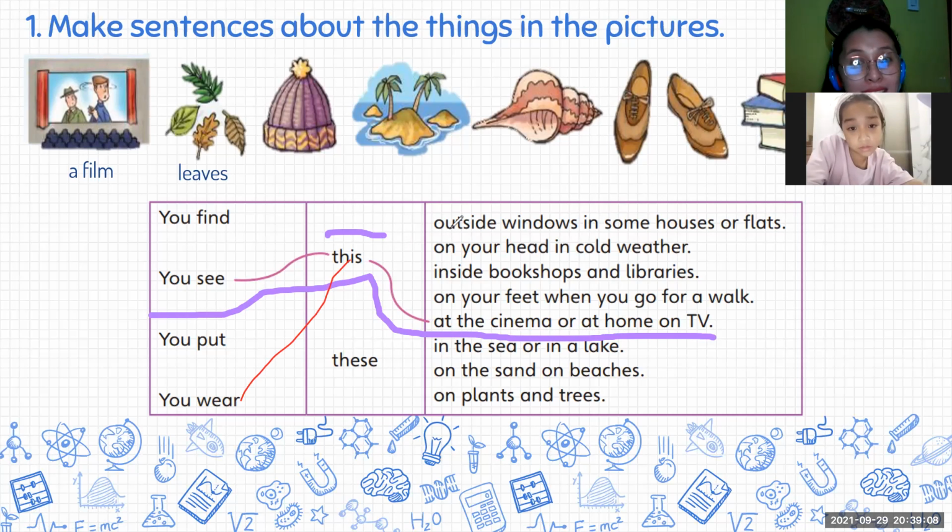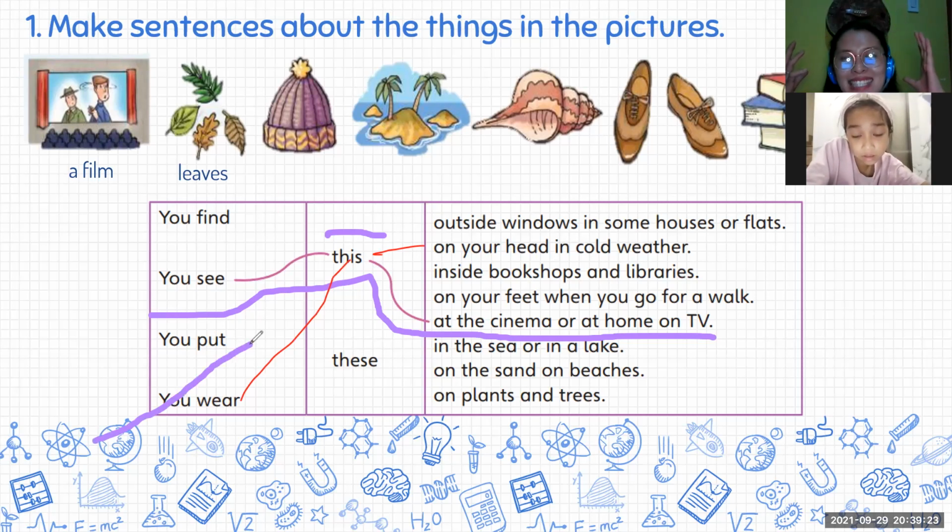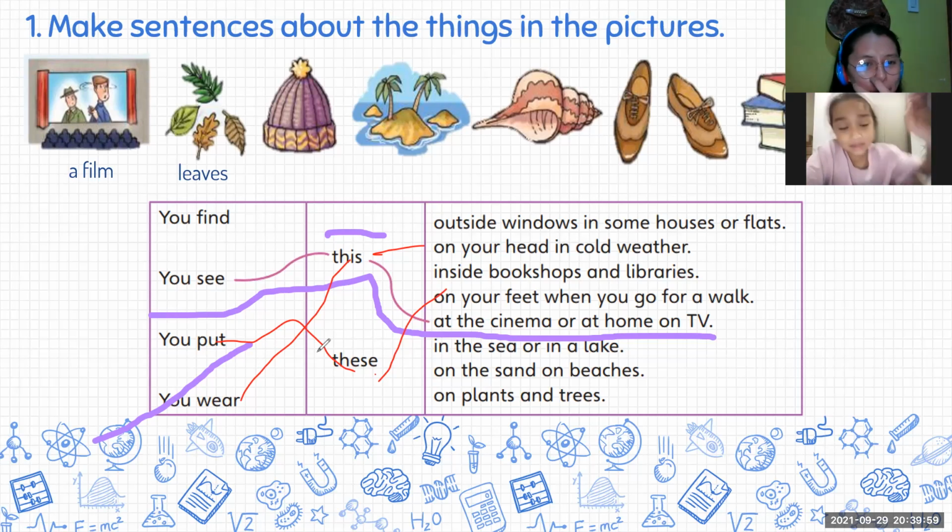What else? Oh, you wear this. Okay, what is that? You wear this on your head in the weather. Okay, what is that? That is a hat, right? How about you put this or these? Okay, what do you think is that? All right, you put this on your feet when you go for a walk. What is that? You put a shell.